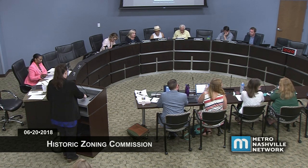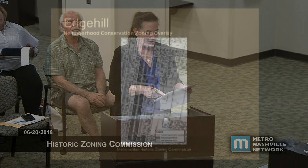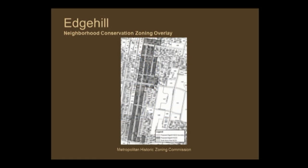Next up is the request for a new neighborhood conservation zoning overlay that includes Villa Place and portions of South Street, Grand Avenue, Tremont Street, and Edgehill Avenue. The draft design guidelines have been available online for approximately 2 months. However, we have made a couple of changes, so I noted those in your staff report. On page 25, additional flexibility is possible for outbuildings on lots that back up to commercial areas, and we added the period of significance to page 18.